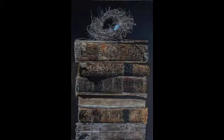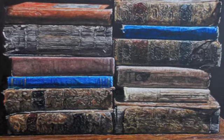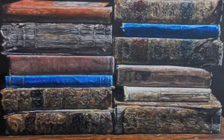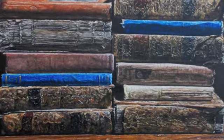I've tried new objects to include with the books, contrasting the natural with the manufactured. The books I've painted are from different time periods. The transformation of the material book through time becomes part of the subject matter.